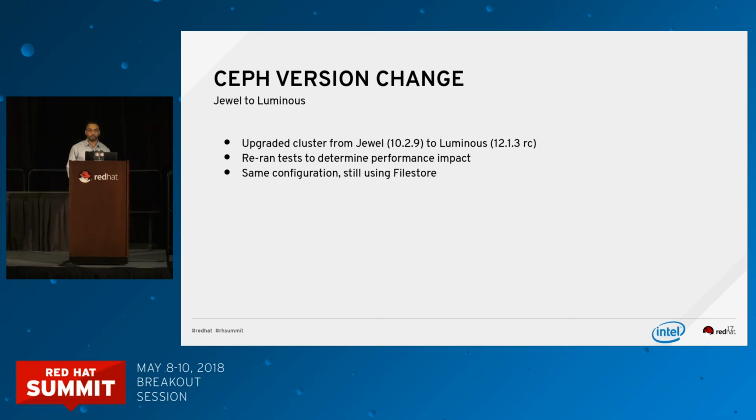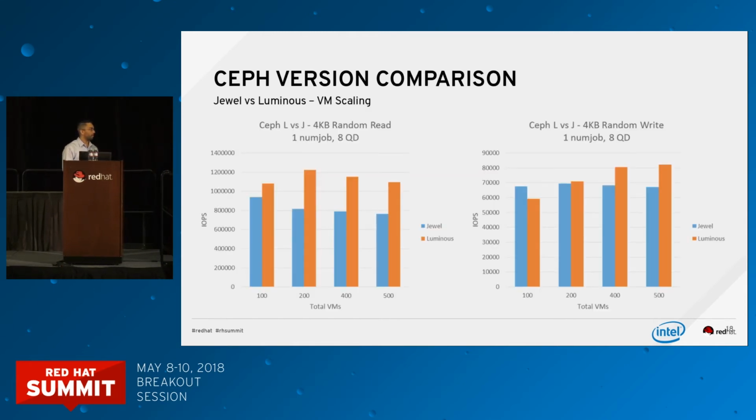So during our testing here, we actually upgraded our cluster from Jewel to Luminous, just because as we were recreating the cluster for different tests, Ceph Ansible decided to upgrade. So we decided to look at what the performance difference was, and hopefully it's an increase. So we reran the same test. It's still FileStore, but we wanted to see the impact of moving up to this new version.